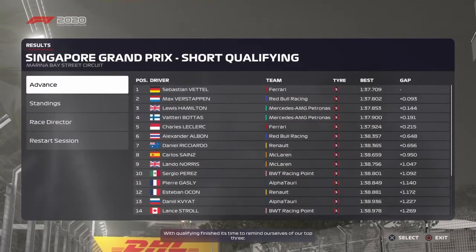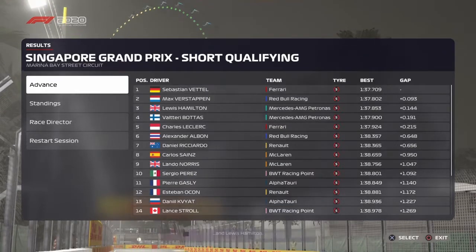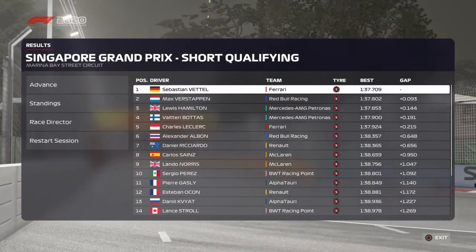With qualifying finished, it's time to remind ourselves of our top three: Vettel, Verstappen and Lewis Hamilton. Well, that wraps up qualifying, but don't worry, we'll be back tomorrow as we head into the Grand Prix.